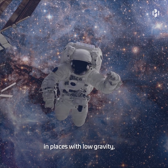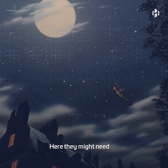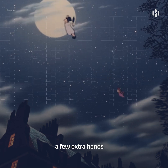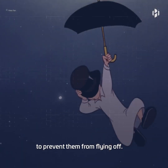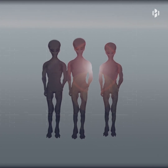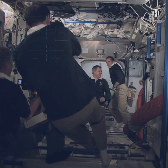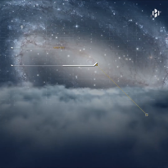On the contrary, in places with low gravity, the creatures could easily glide. Here they might need a few extra hands to hold onto things to prevent them from flying off. They could also be taller than the creatures on Earth, just like how astronauts grow taller in zero gravity. Another influence comes from air density.